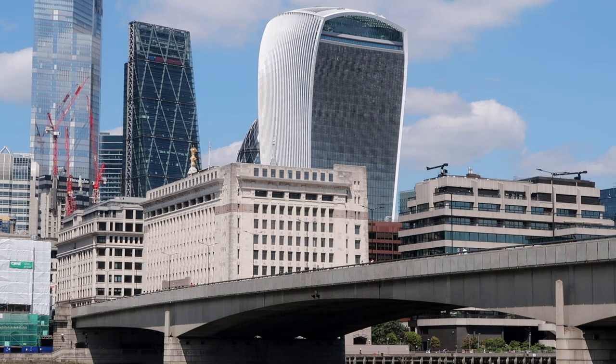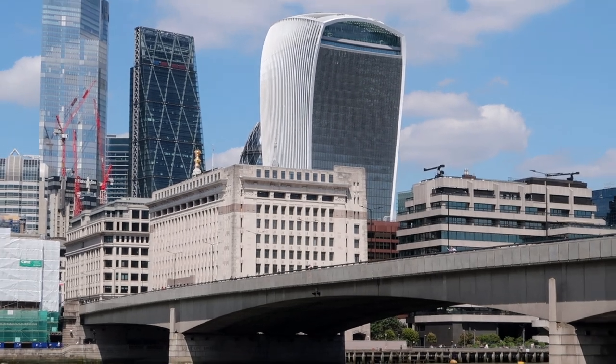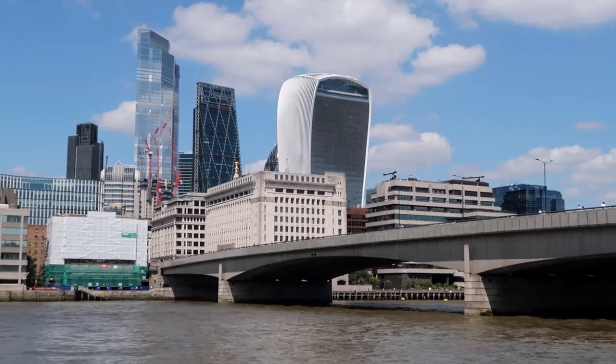Obviously, we all know London Bridge fell down, got rebuilt, and more brutalist in style, I would say. It's definitely not got the same kind of architecture as other bridges, like Millennium Bridge. If you guys have seen Harry Potter, Millennium Bridge is the one that they fly over and destroy in Harry Potter.